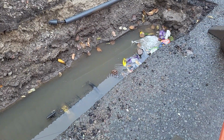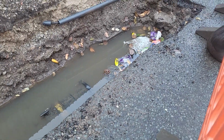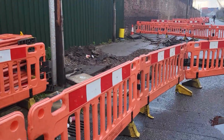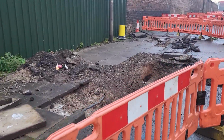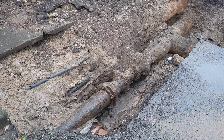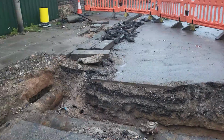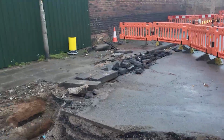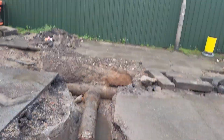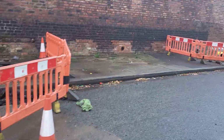Is that gas leak in there? There is certainly a bubble in there. Well, you know where we are. Bottom of Winslow Lane, Blackburn Street. Big smell of gas.